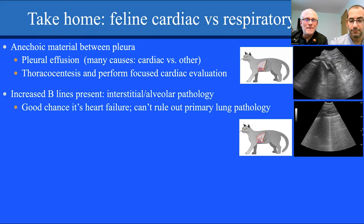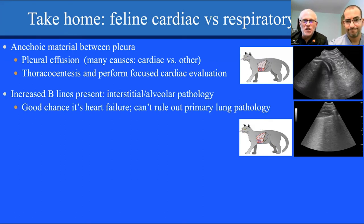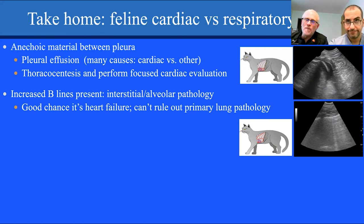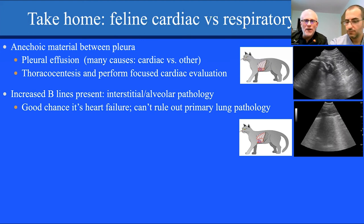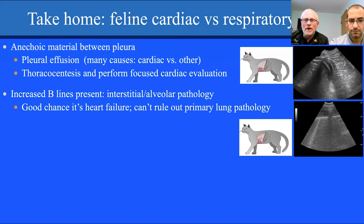Absolutely, Dr. Chalhoub. Same thing. If we've got increased B lines, it means we've got interstitial alveolar disease. Good chance it's heart failure. Good chance it's wet lung. But like we said, there are other causes of increased B lines that aren't due to increased water in the lungs. Yep, and we've got to rule out other primary lung pathology.